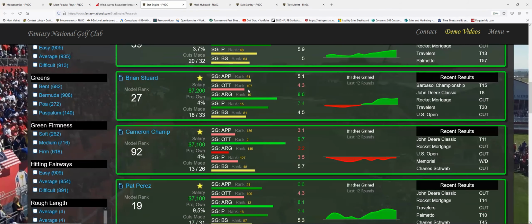Brian Stewart, I mentioned, played at Central Michigan. I've talked about this guy a couple of times. Been showing some life. I like this right here. Again, that is the Barbasol, but also to see this John Deere, also the Travelers. Of course, the Open, I'm not worried about the cut. The Rocket Mortgage, I'm not super excited about that. But this I like to see. He's starting to really get some birdies, ranking 15th with the putter, approach. He's top 3rd. It's off the tee, and a lot of that is not that he's wayward so much as he just doesn't have a lot of distance.